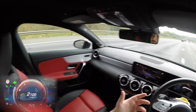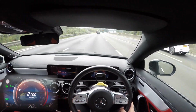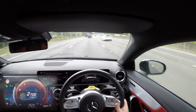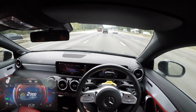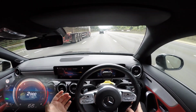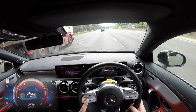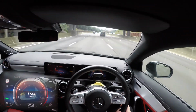Then in terms of visibility, this car is actually not that bad. Even though you've got a coupe body shape, these doors are actually quite long if you look at the car from the outside, which means the B-pillar is a lot further behind you than it usually would be in an A-Class, meaning checking your blind spot is really easy. Then of course you've got a curved bit of glass on the wing mirror. That's actually on both sides of this car. Usually they only do it on one side. And it just means you don't have to turn your head all the way around to check your blind spot.